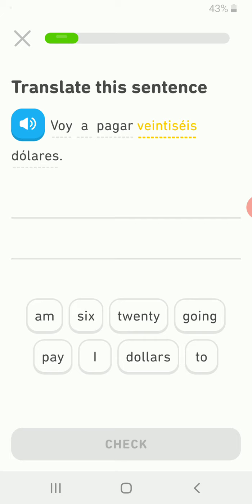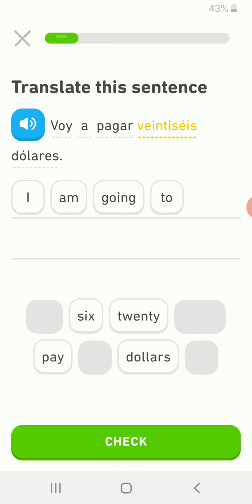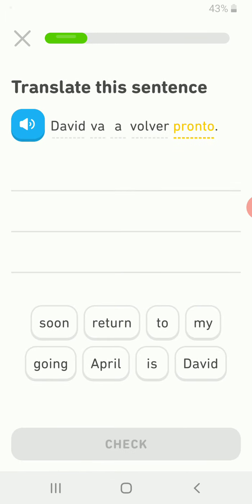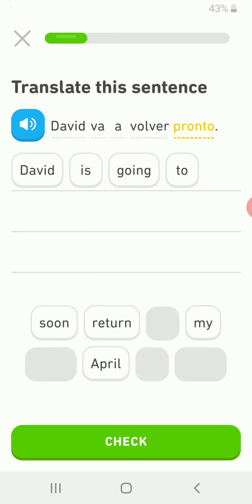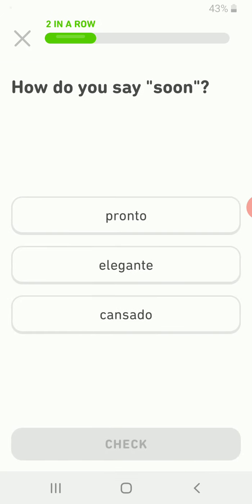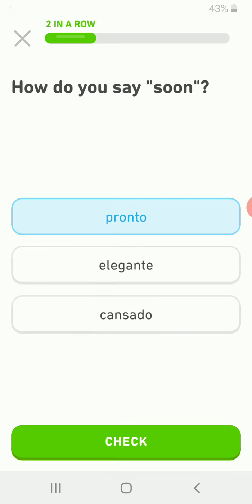Let's do this. Translate this sentence. Voy a pagar 26 dólares. So I am going to pay 26 dollars. Yes. David va a volver pronto. David is going to return soon. And David va a volver pronto. Yes, this is done. Pronto means soon.